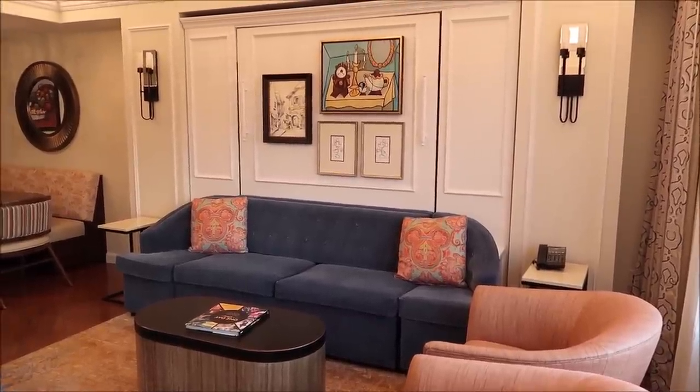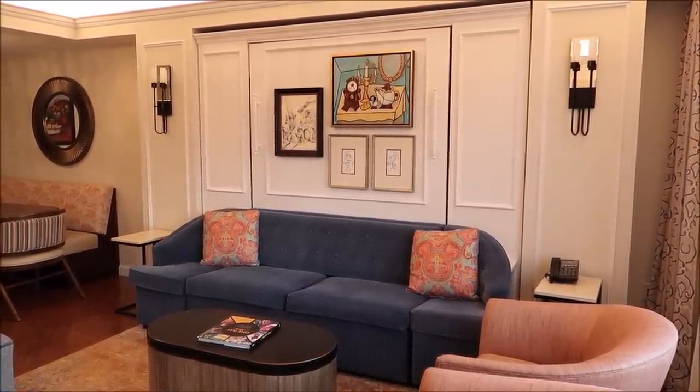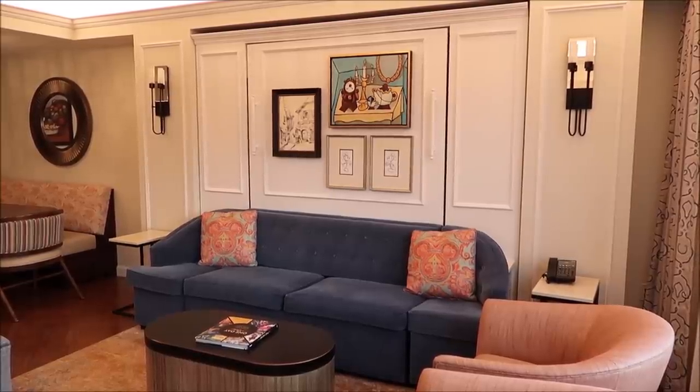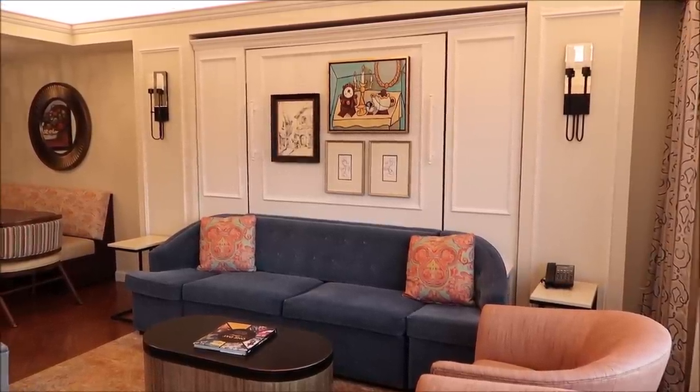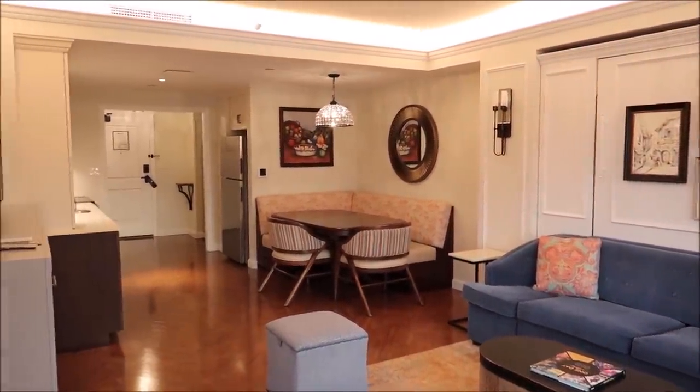It's the total package. Remember when I said this is probably the fanciest resort? Well, I stand by that. And if you guys can tell me a fancier resort, please let me know in the comments, because this just screams luxurious to me. Look at it in here. This is the living room.